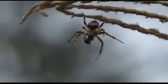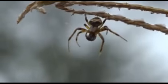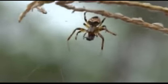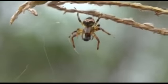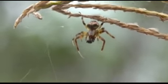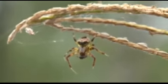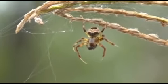Brian doing a heroic job of actually keeping her in the frame. Wasn't that phenomenal? With all the wind blowing around today, with us speaking into her web, she still managed to distinguish the vibrations of a fly trapped in her web from easily 30 or 40 centimeters away, a foot away from where she was, came down, plucked it out, and there she is.